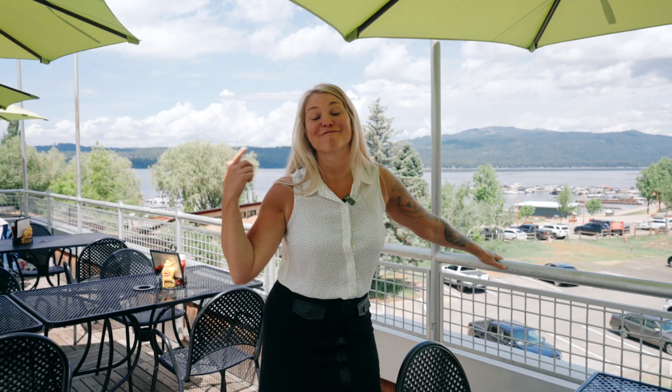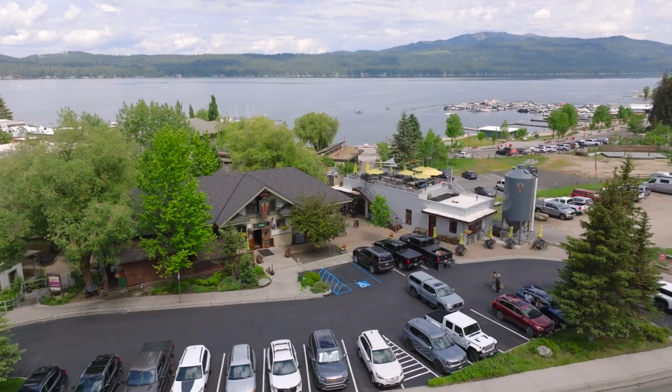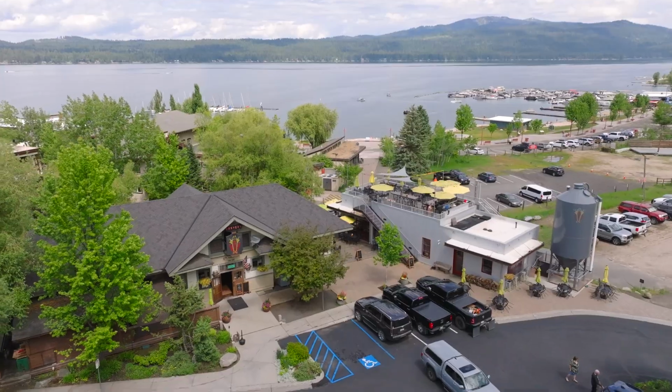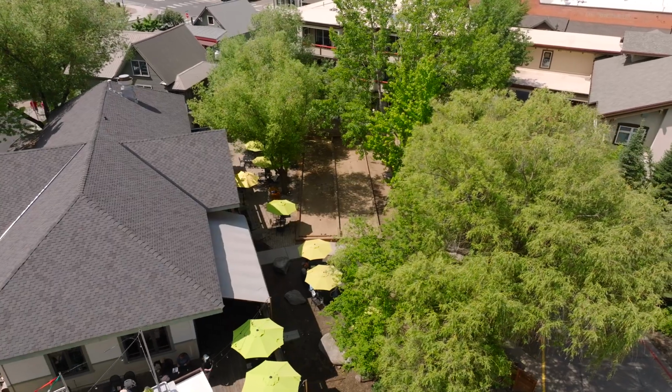So we've made our way around the lake and then we've come back here and we're at the top bar at Salmon River Brewery. It's a brewery with a great view over Payette Lake. Great place to hang out. They have umbrellas to block the sun. It's definitely a must visit on your trip here to McCall.